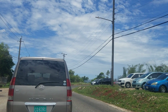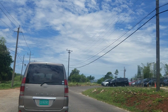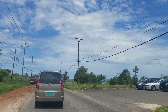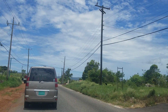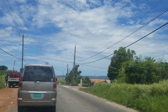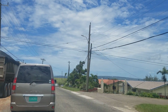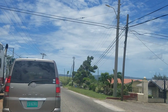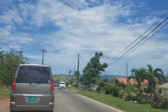Now, Spur Tree Hill is also very famous for its restaurants. You can get some of the nicest food in Jamaica, and more specifically curry goat, at the restaurants here on Spur Tree Hill. This is the main road, so when people are traveling, they would always stop here for lunch. Okay, we're actually going down the hill now.